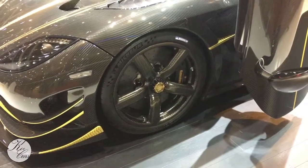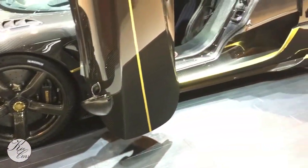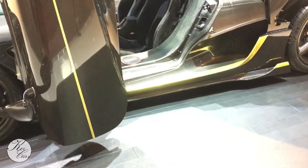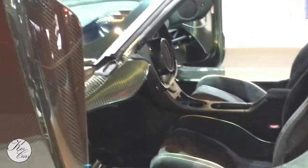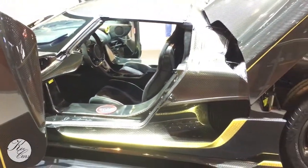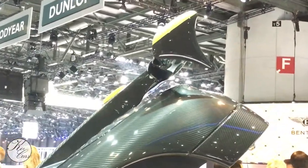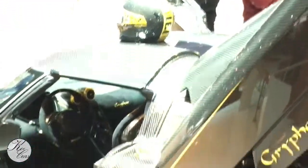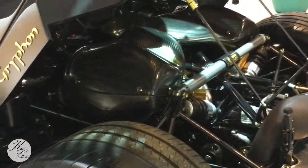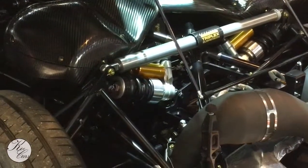Astonishing. Of course, you have your carbon ceramic brakes. It's a must. And they say, I saw a couple of videos, that this is faster than the Veyron. Actually, I think it was a normal Agera that was faster than the Bugatti Veyron. Imagine how fast this is. Also with the gold accents at the rear spoiler. And your matching helmet. The carbon fiber intake and the Koenigsegg triplex suspension.